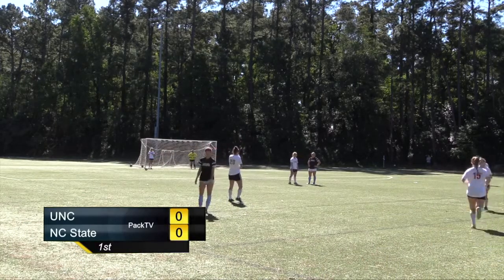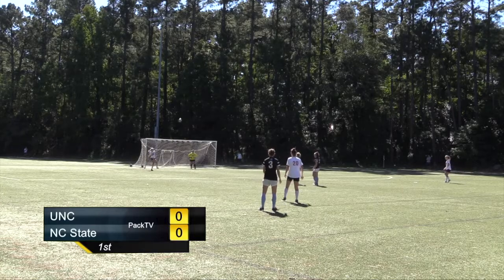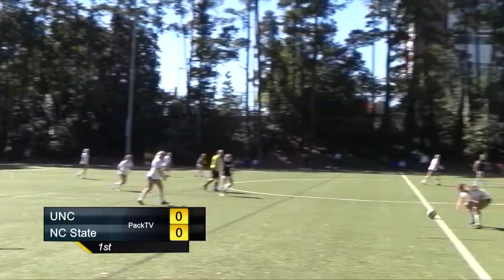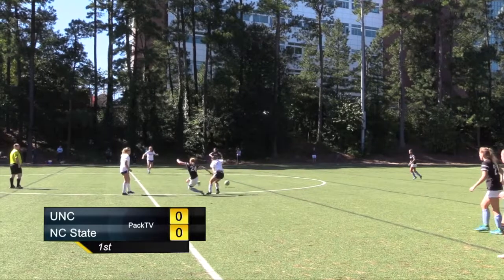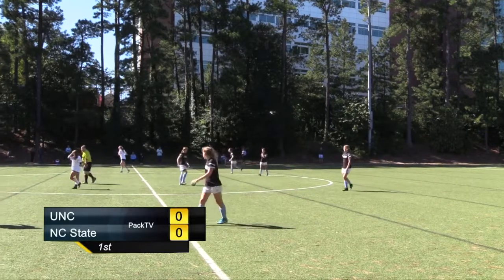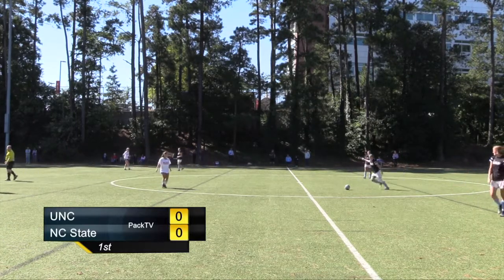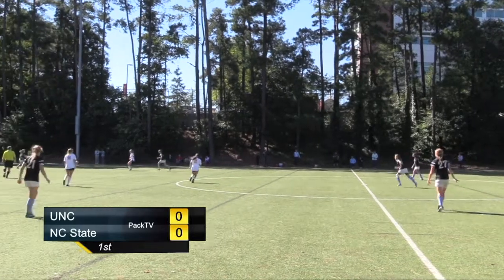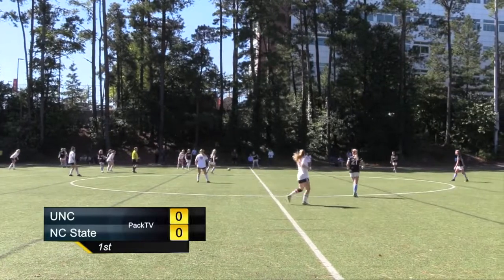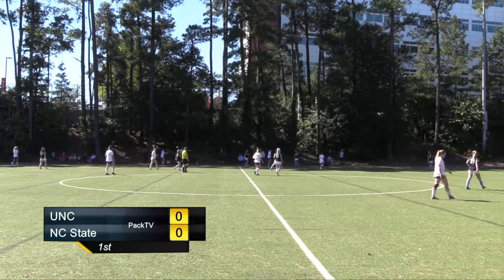And we'll see a sub for the Pack. Emma Luganville will come on. And the Pack will put it in the middle. Johnson was shoved down by Creech there. And Carolina will get a free kick. Now on the far side is Reinhardt. Carolina kicked it out. Poor pass on the far side, so State will get the throw in here.